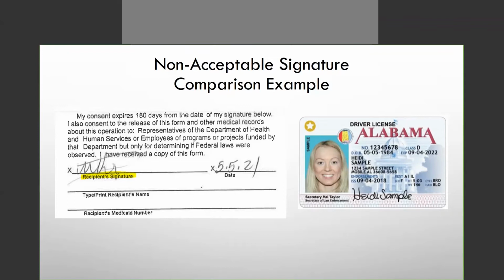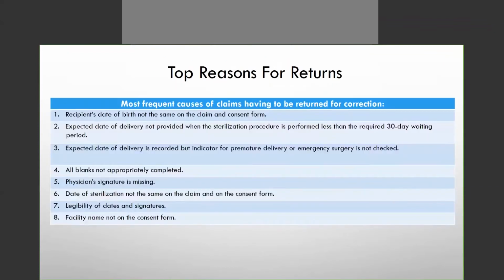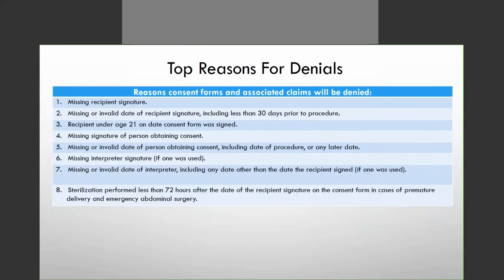Then we will see the top reasons for returns, and then, on the same page, you will see the top reasons for denials. And this is found on page C51 of the provider manual. So you have the top reasons for return and the top reasons for denial. And as I said, you can find this on C51 of the provider manual.